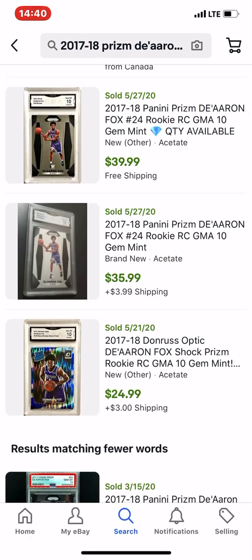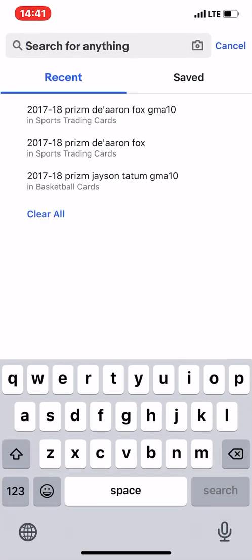So we're $25 to $40 range, and we were looking at $25 for a raw. So I think the individual that sold for $24.99 settled, and that's actually not even the regular Prism, that's the Shock. So they definitely could have got more value for that. But just sticking with the top two there, $39.99 and $35.99, that's pretty promising. I know it's not up there in numbers yet, but it is definitely higher than paying $25 for a raw card. Let's move on, since we're dealing with 2017-18.